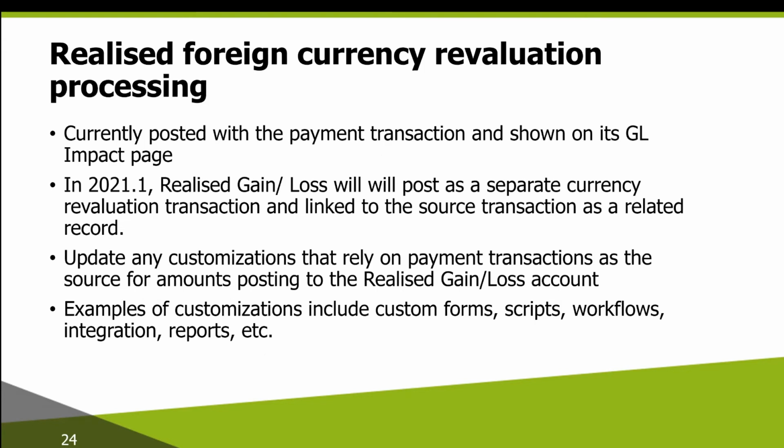Okay. Foreign currency revaluation. So it's just one minor enhancement here. So at the moment, when you process realized gains or losses for your foreign currency revaluation, it usually is posted together with the payment transaction. So it's completely linked together. For example, if you void the payment, it will void your revaluation. So it will be shown on the back page of the payment.